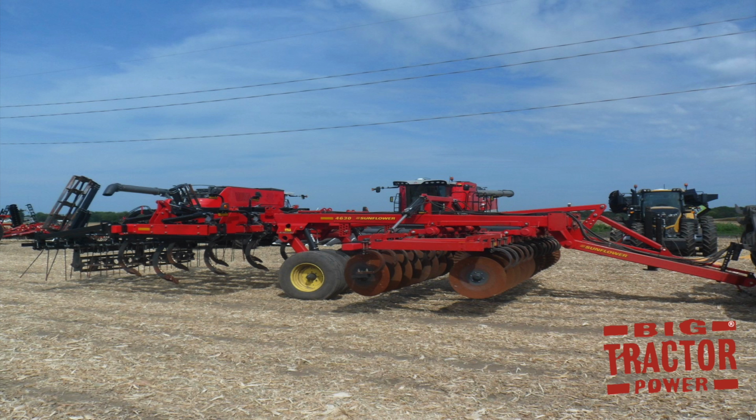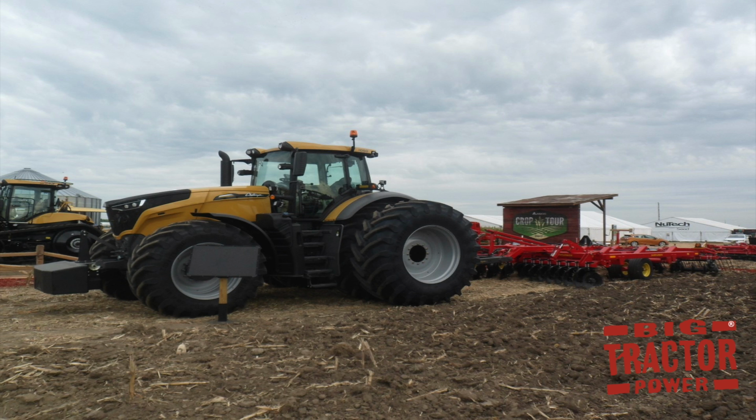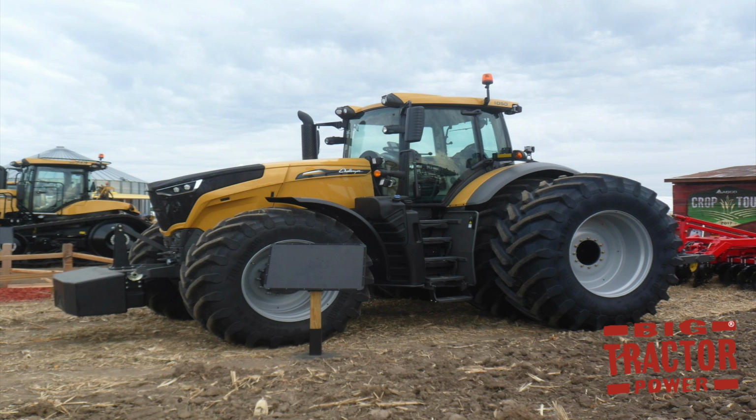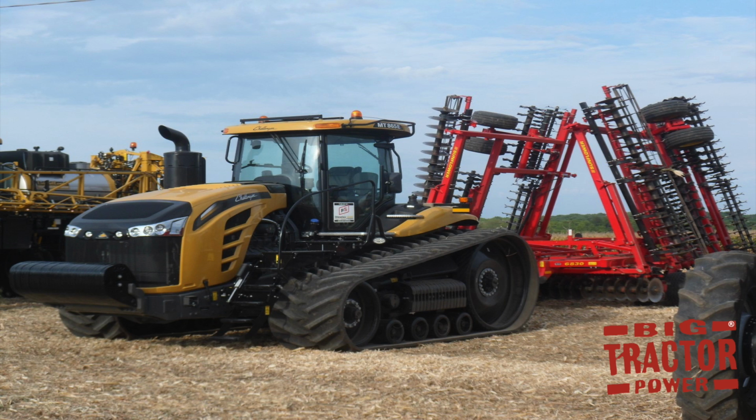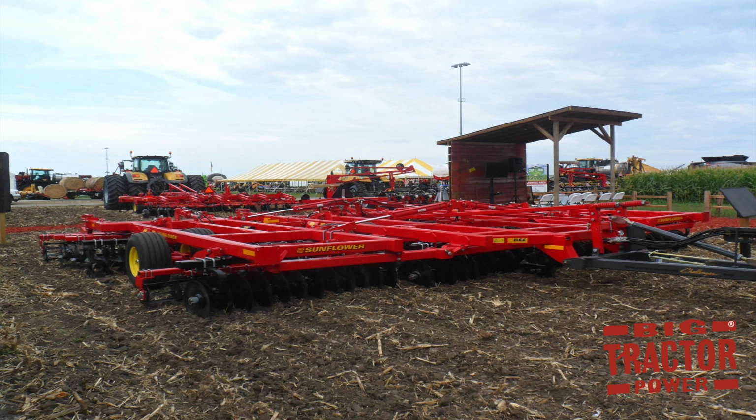There are also other Challengers on display at the show with great new power, including the 470 horsepower Challenger 1047. You can see it here with large metric tires on it. There's also an MT865E on tillage demonstrations. There's lots of new Sunflower tillage equipment in the AGCO exhibit. You can see here one of the vertical tillage tools that the Sunflower range offers.